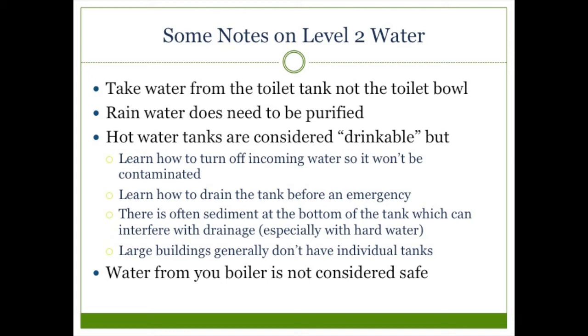It's not necessarily as easy as you think, and there's often sediment at the bottom of the tank which can clog up the drainage hole, especially if you have hard water, which I do. In a city, also, large buildings generally don't have individual tanks. There may be a big tank on your roof, somewhere else in the building, and depending on the situation, this is where you're going to have to just kind of respond to what exists for you.